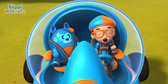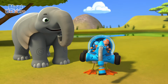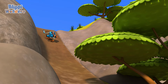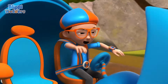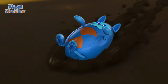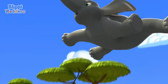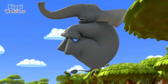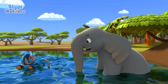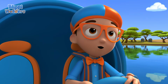The Blippi Mobile is ready for adventure. Yikes! Whoa! Whoa! Whoa! Yeah! Cannonball! Whoa! Yeah! Hey, it's me, Blippi, and that's Debo. Hey, we were wondering, what do elephants use their trunks for?